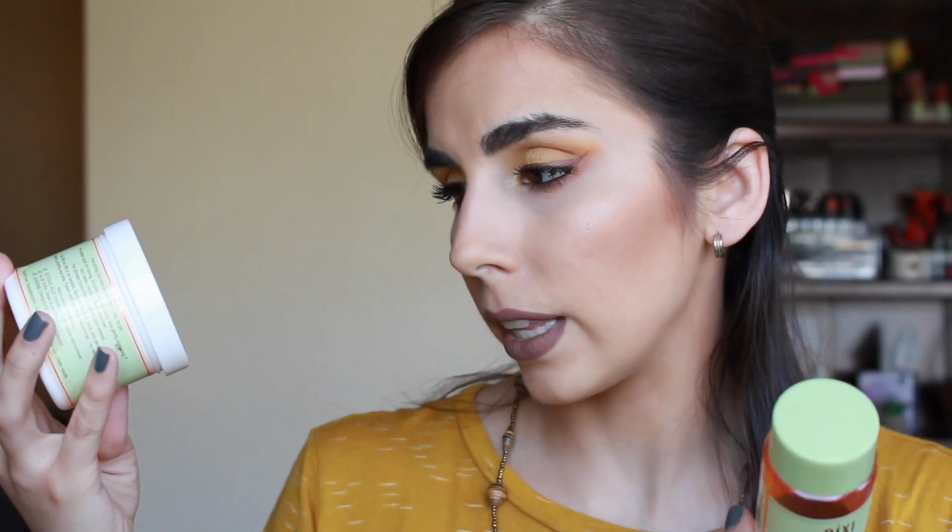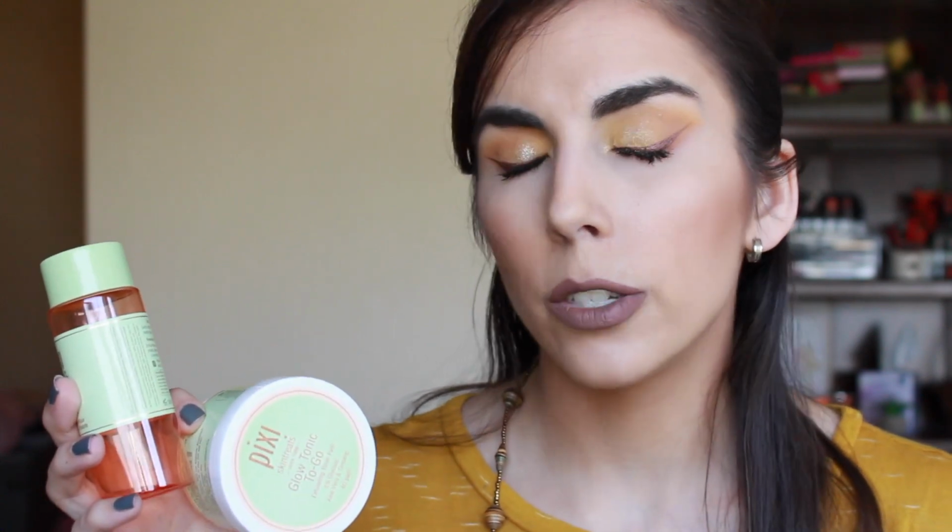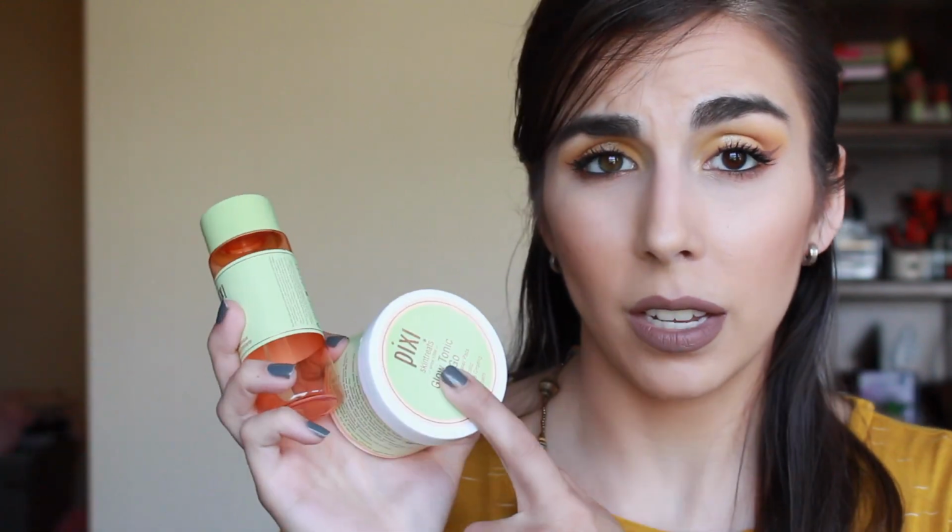I have been going through Pixi's Glow Tonic though. This is their 5% glycolic acid, and I also have these Glow Tonic to Go. They're little toner pads as well, 5% glycolic acid, and they work good. I feel like they're not as exfoliating of a toner as I prefer and am used to. I'm used to using erythromycin pads to give me that exfoliating, cleansing step in my skincare routine, but my pharmacy has been out of it for a little while, so I've been substituting the erythromycin pads with this Glow Tonic.